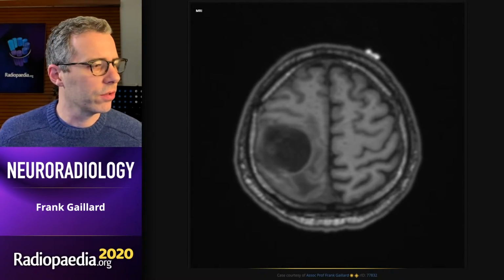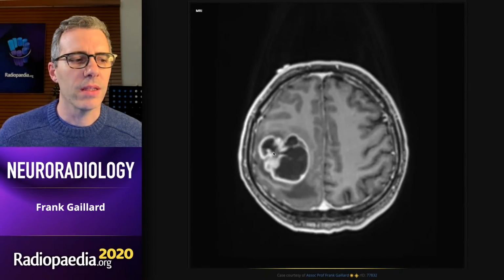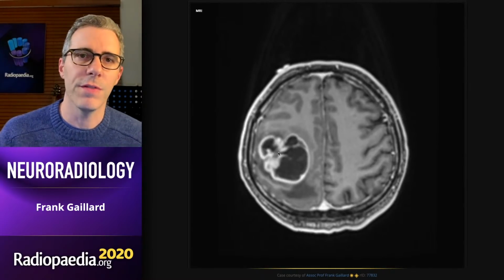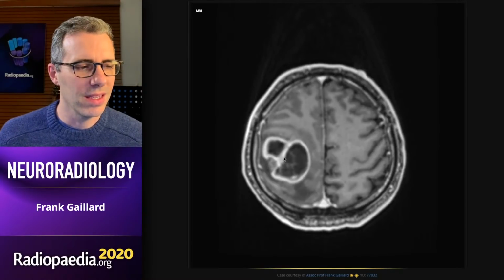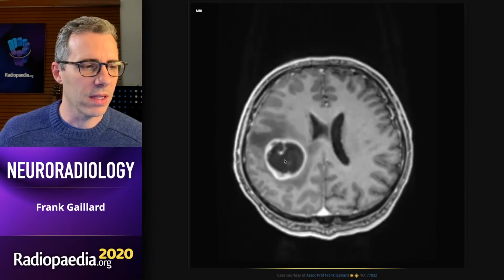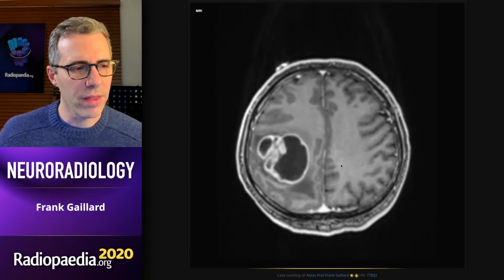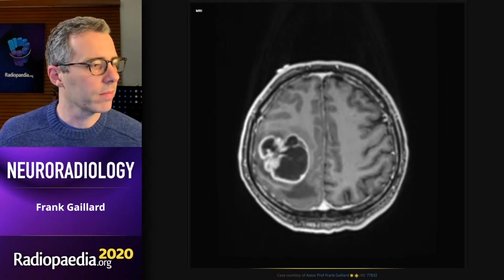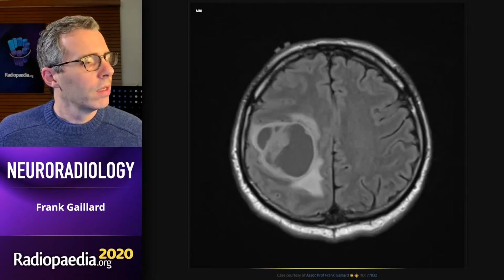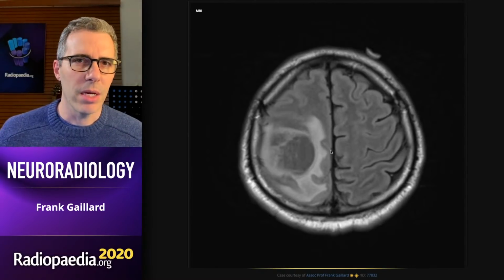And if we go to, let's just jump straight to contrast to get it over and done with, we can see that the solid central component vividly contrast enhances. There's nodular components. Some of it is smooth. Some of it's lumpy. Inferiorly, we have another few septations. No other areas of contrast enhancement. If we move to this flare, we can see that there is surrounding edema.